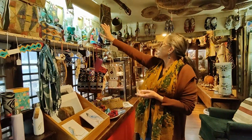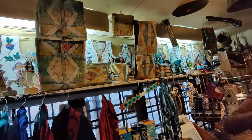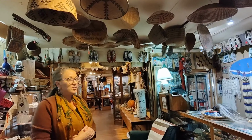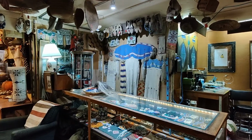So here we are at Eagle Plume's. It's been here since 1917. And it's comprised of two different things. Well, many things, but one thing is the collection. A lot of the older things that you see on the walls, lacrosse sticks, baskets, beadwork, all throughout the store. And the collection has been amassed over the last 100 or so years. Well, and before that, actually.